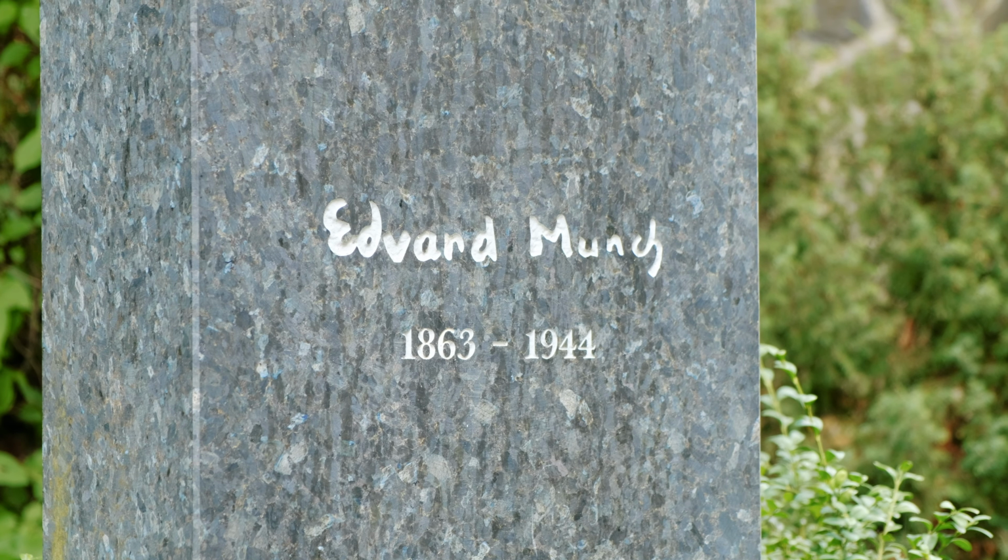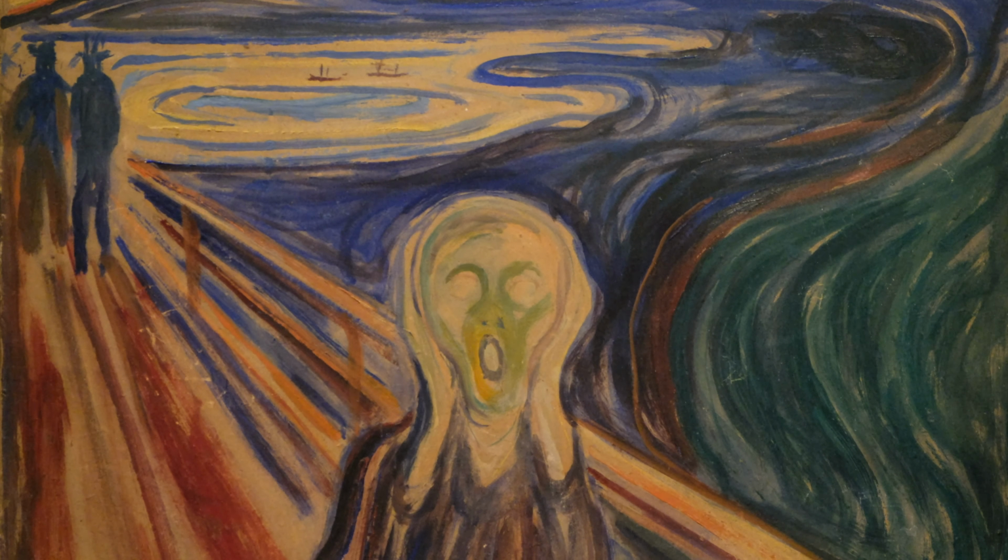Located just a couple of minutes walk from Telthusbakken is the Vår Frelsers Gravlund, which is a bit of a tongue twister, but it basically translates to Our Saviour Cemetery. And here you'll find none other than the tombstone of Edvard Munch. That's right, the famous Norwegian painter who painted The Scream.